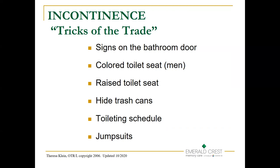I know with a lot of our male residents, they still prefer to stand up versus sit down. Obviously sitting down might be a little bit cleaner, but they still prefer to stand up to urinate. But they miss, they aim wrong. Sometimes a colored toilet seat can be helpful for them in aiming where they're supposed to. Raised toilet seats can be helpful for people that physically are having a harder time getting up and off of the toilet. Sitting down, maybe they need those side rails to help reach for and guide them down.